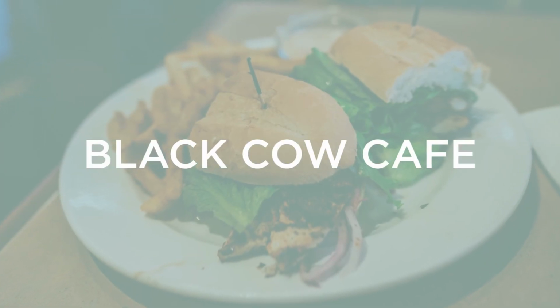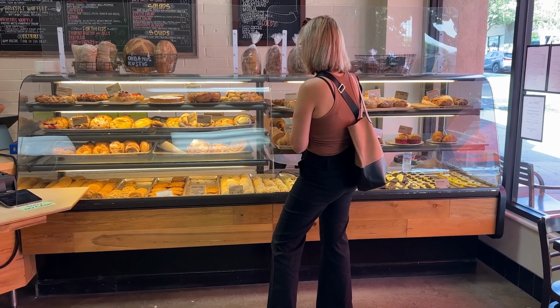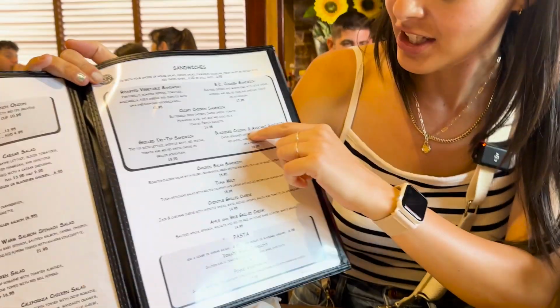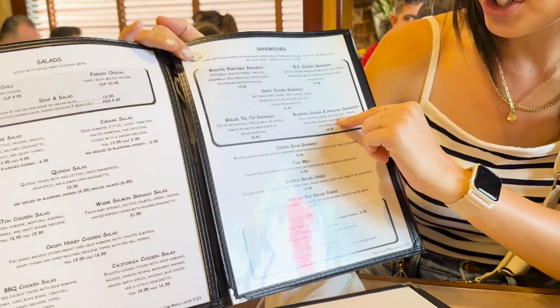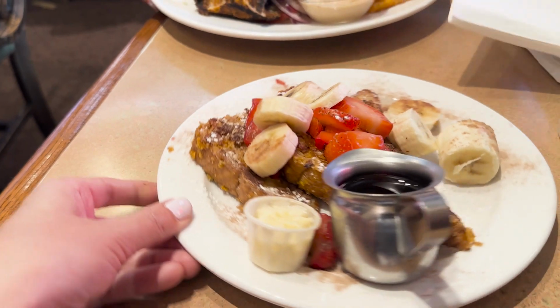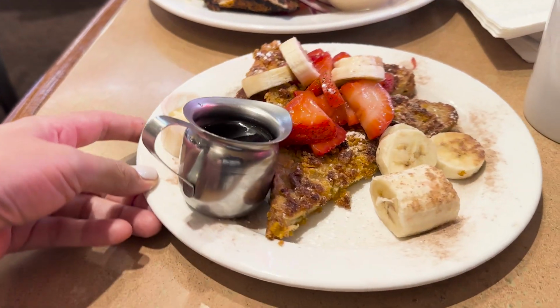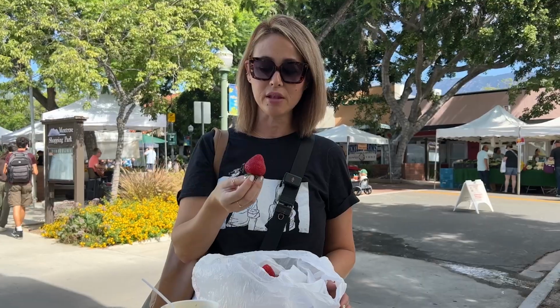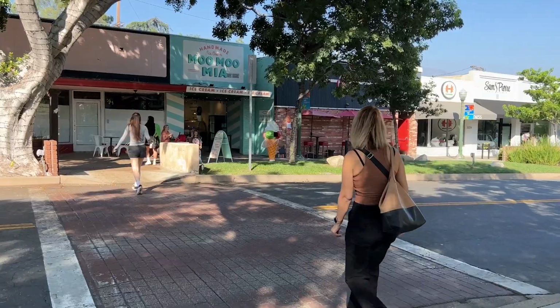Black Cow Cafe. After exploring various establishments in Montrose, we discovered that the best place to grab a bite was here at the Black Cow. The menu offers an array of comfort food favorites, ensuring that everyone can find their perfect dish. We both enjoyed our meals, but Crystal especially enjoyed her glass of freshly squeezed orange juice. It was the perfect pairing to the delicious food. So there you go. That's 5 fun things you can do in Montrose, California.